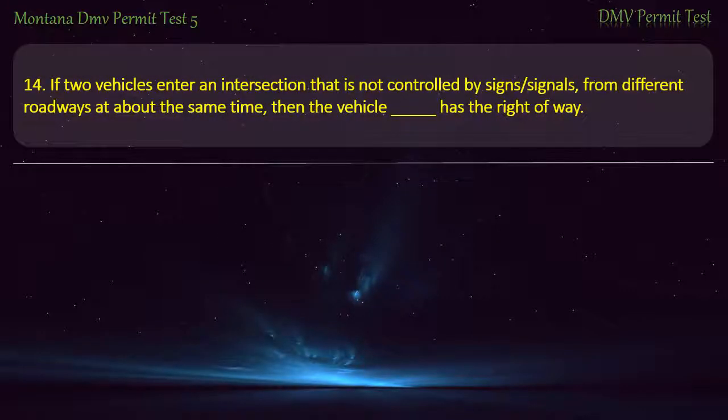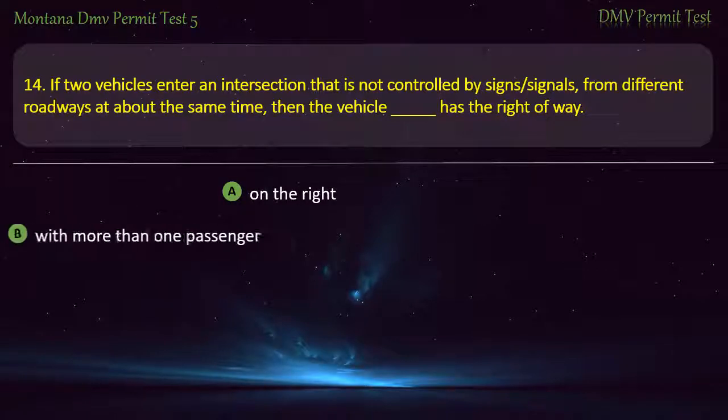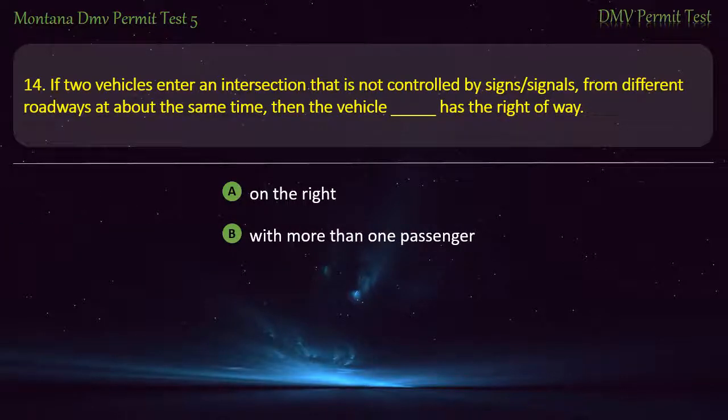Question 14. If two vehicles enter an intersection that is not controlled by signs or signals from different roadways at about the same time, then the vehicle has the right of way: on the right, with more than one passenger, signaling first, on the left. Answer: on the right.